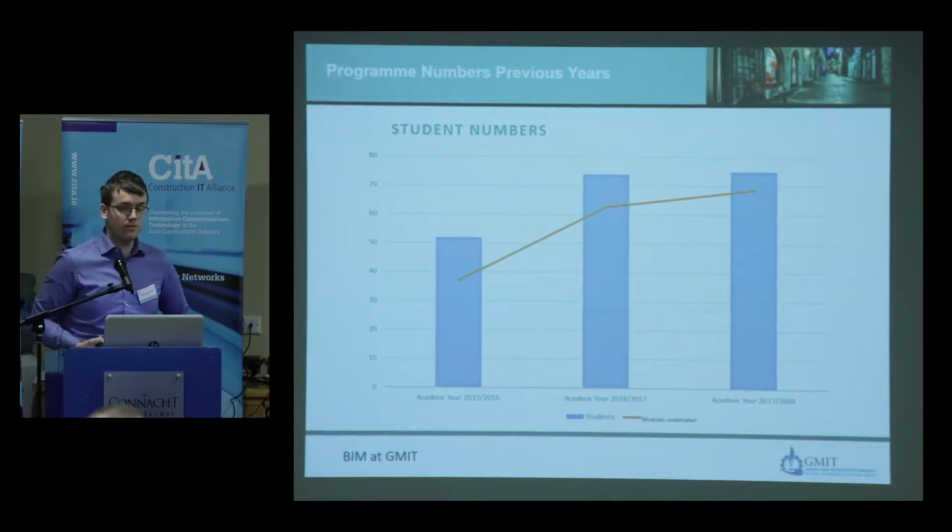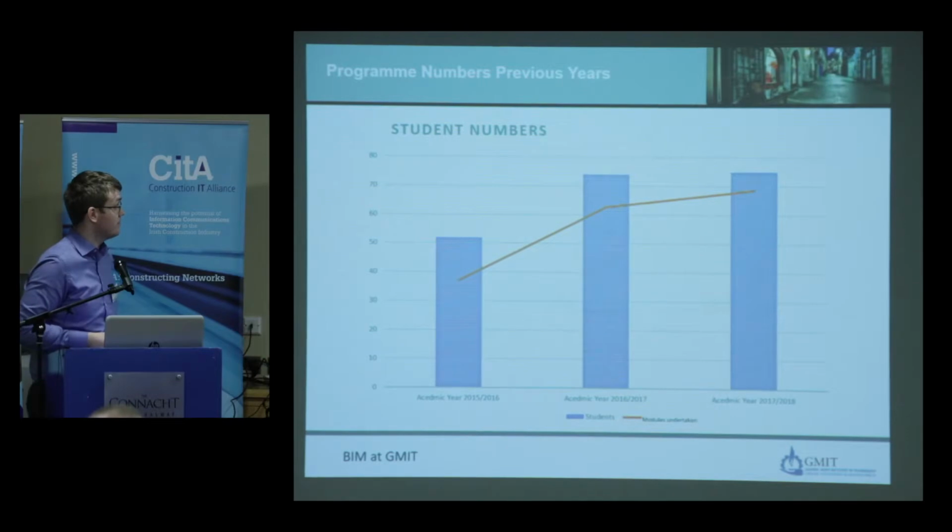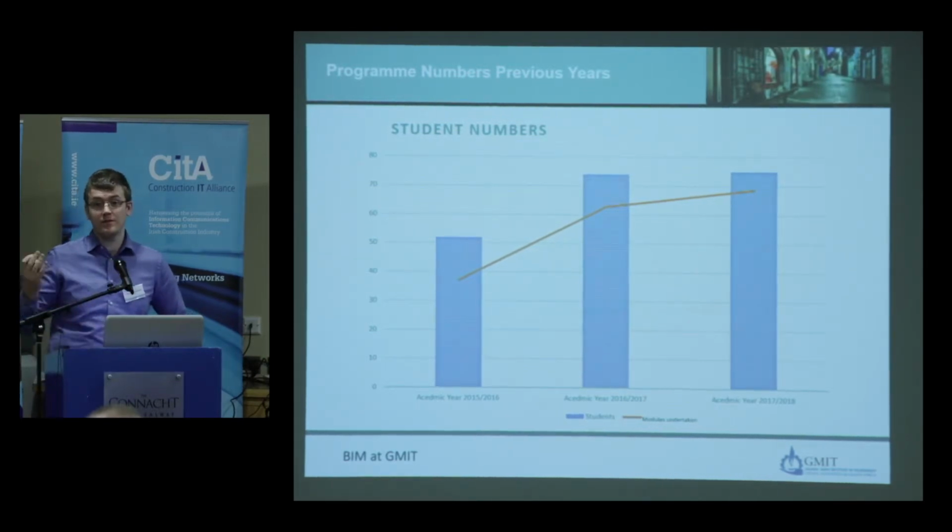So we've 10 at the moment, and hopefully we can pass it out. So we have 76 people on the course, and 10 are full-time and the rest are all part-time. Because people are working, and obviously it's a difficult course to do if you're trying to juggle this between work and actually do the course itself.